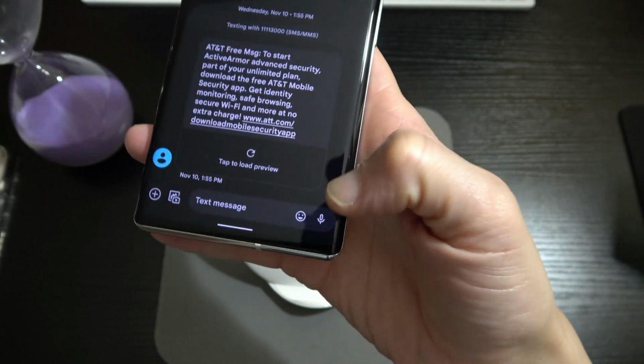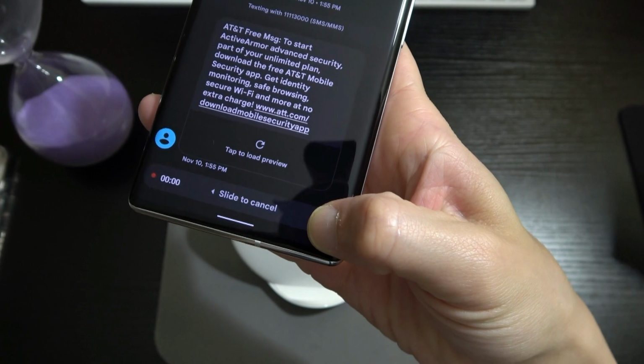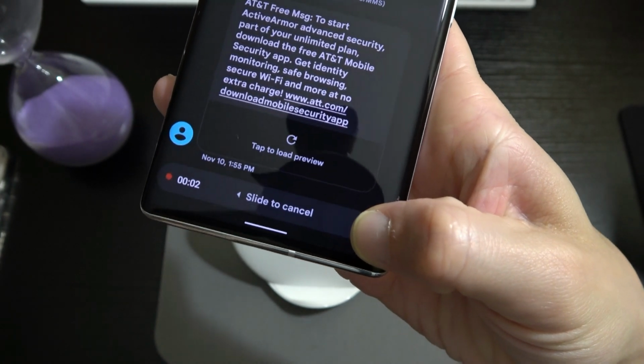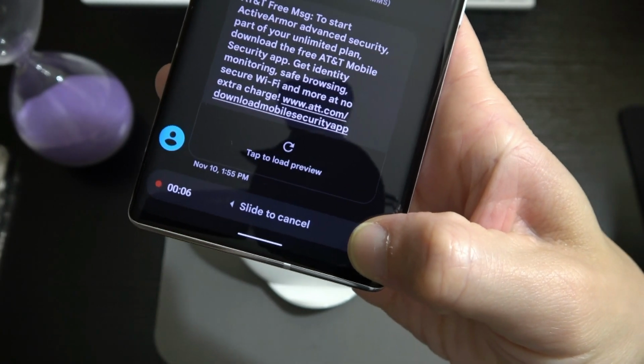So to send a voice text, what you do is you see the little microphone button right there. You hold down on that, and you see it's recording. You see the timer, and then it says slide to cancel.